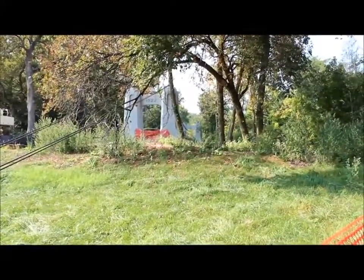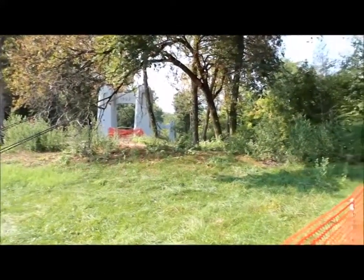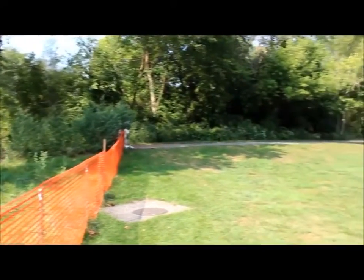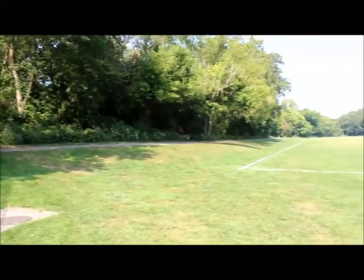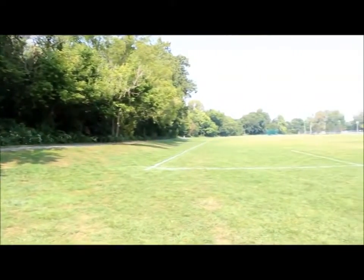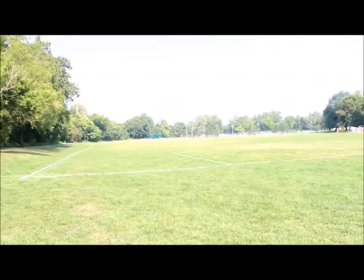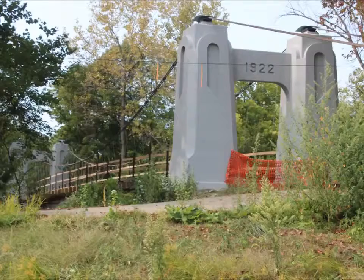One of the things I'd like to show you is how far back this bridge is from Broad Street. So we're going to pan to the right here and head towards Broad Street on the Wolfe Park side of the suspension bridge. And Broad Street is approximately where that tree line is. To the left is all Alum Creek trails.